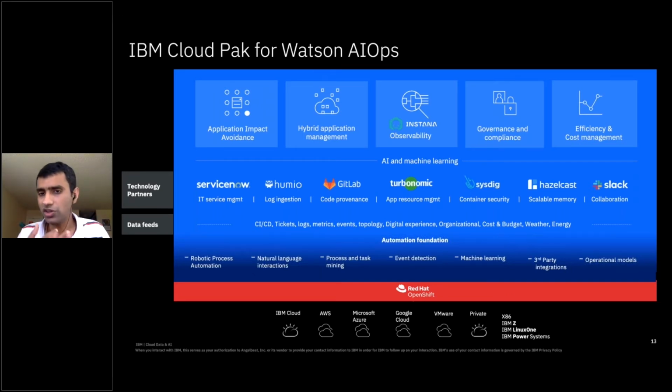We talked about observability, powered from end-to-end observability through visualization and all of it, powered through Instana. That's what you see in the third bucket, which is a critical component, right? The first thing is to make sure that you are able to understand all the moving parts and pieces within your application landscape.